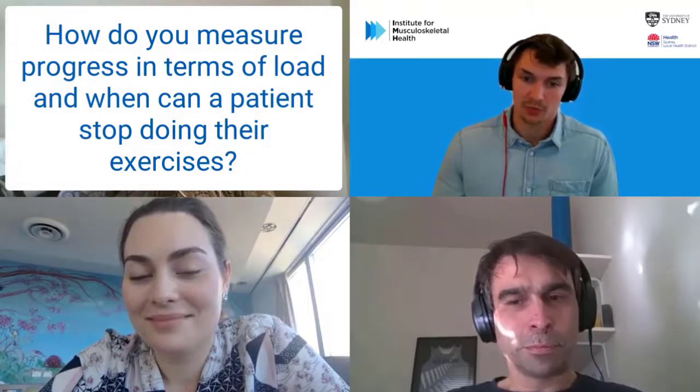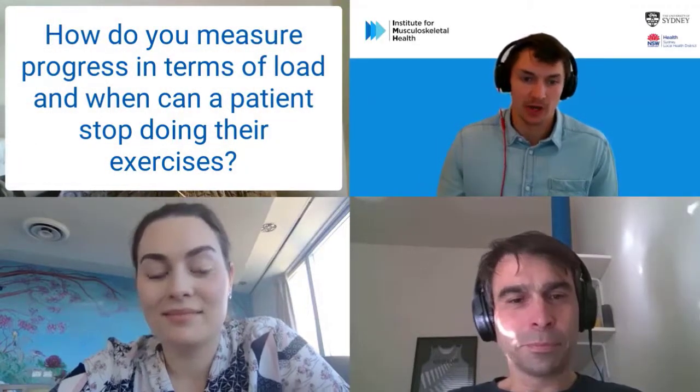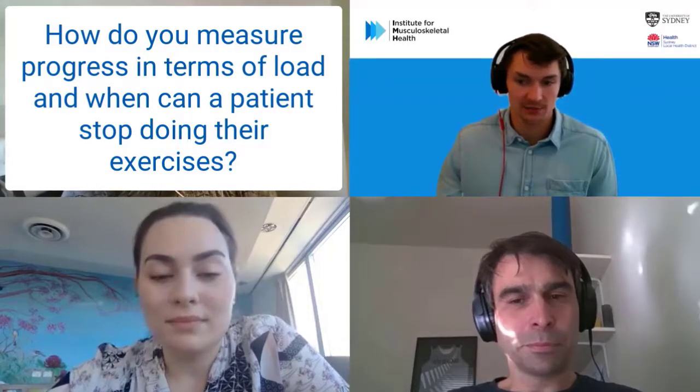How do you measure progress in terms of load, and when can a patient stop doing their exercises? I think that's a really good question. I guess for me, I deal with an older population that come in with tears. It's very goal-based. And that's where we focus our treatment, on being able to do things, because someone who's 65 is going to have very different goals to someone who's 75. We look at, have they reached what they need to do? And I guess, is it very functional?